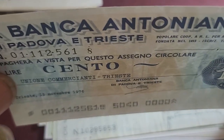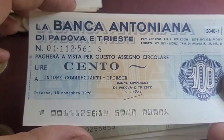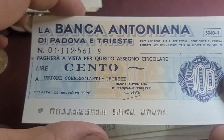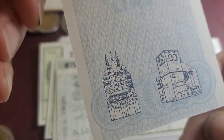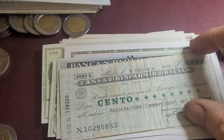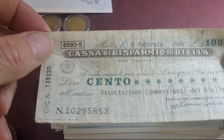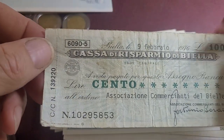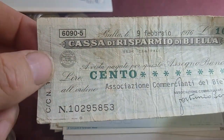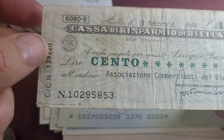Okay, watermark on that one. Yeah, see, they all have watermarks. So this is Trieste, also in the north. Bank buildings. Casa di whatever. Okay, 1976. This one's well circulated. So obviously these did circulate.